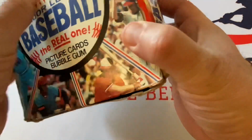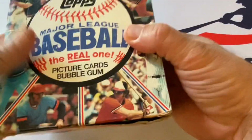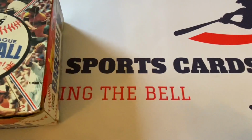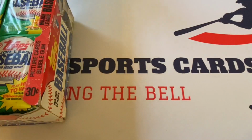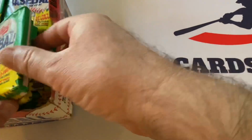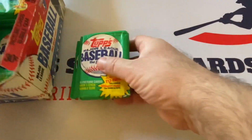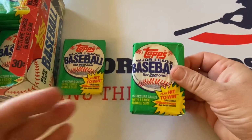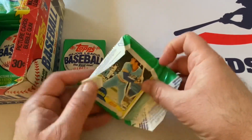Now, the bottom of this box, you can see here, the gum has bled through. So my guess is the gum fell out of the packs and it's at the bottom of the box. And if this was in a garage, there could have been some heat involved. But let's get these open. Let's see what we find in here today. We're going to pull out some packs. You can see they're going to be open. So I know what I'm expecting here as far as the packs go. Now, what's inside, that's the other question. Let's just see.